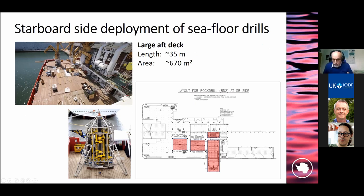So the Sir David Attenborough is a very large ship. Its overall length is 129 meters. So we're talking about a vessel that's even larger than the Polar Stern. And it has a very large aft deck space, 35 meters length, not including the side deck. It's a total area of 670 square meters. So there's plenty of space to accommodate a seafloor drill. And indeed, we've got deck layout schematics that show how RD2, for example, could be accommodated on the deck.